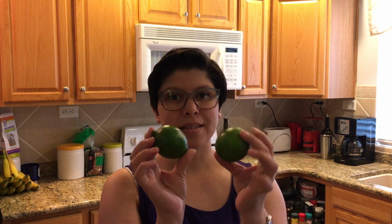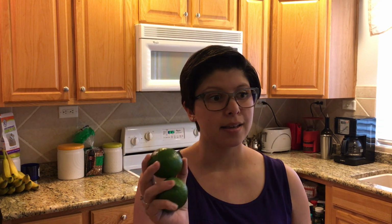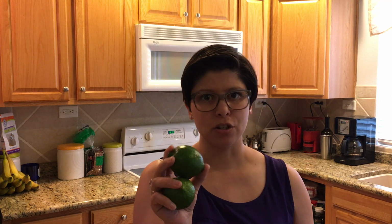Moving on to King Soopers, I got some limes. These are gonna go into those Thai veggie bowls I was talking about. They were 50 cents each, which is kind of expensive for limes. I remember them being like 30 cents over the summer, but there must have been a problem with the supply or something because there was only one kind. They didn't have key limes, they only had these, and they were more expensive than they usually are. So I just got 2 of those.